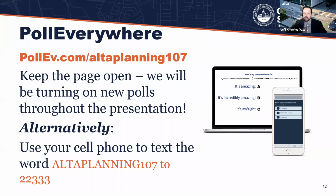If at any point you hit a button that takes you away from the poll, you can hit the history of the page, at the bottom of the page on the mobile or the top of the page on the desktop. And that way you can hit home, which will re-enter the AltaPlanning107 code, and that'll bring you back. So if you travel away from it accidentally, go back to PollEv.com, AltaPlanning107, and click home. You may need to re-enter the code AltaPlanning107.